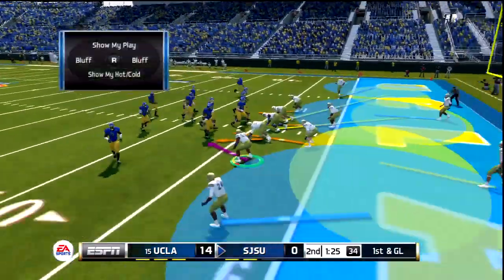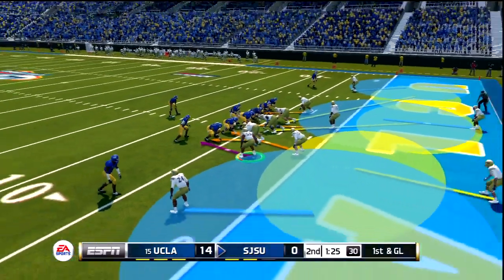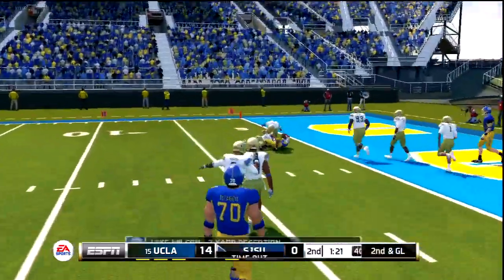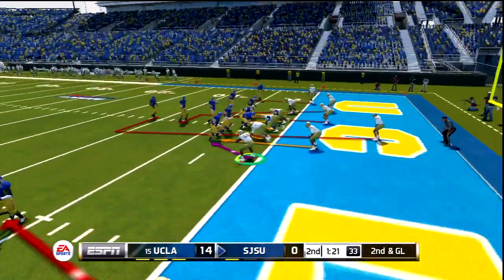Reminder, I have not used any of the extra plays yet. Wasn't thrilled about this play call, but I don't think it's terrible either. First and goal. Back to pass. Going short. And down to the two. Here's the goal line personnel.